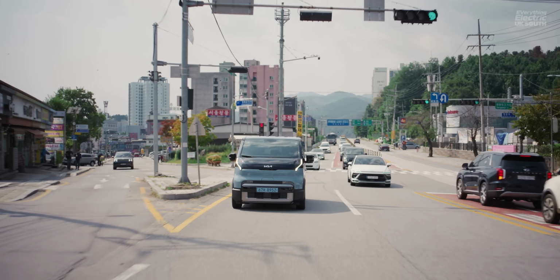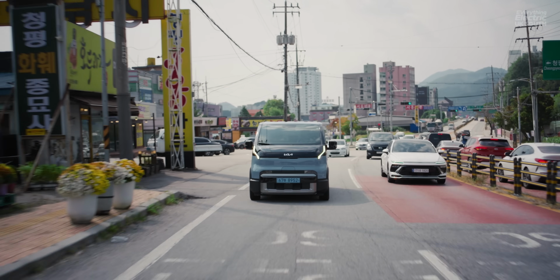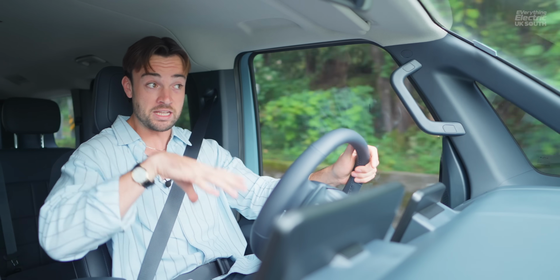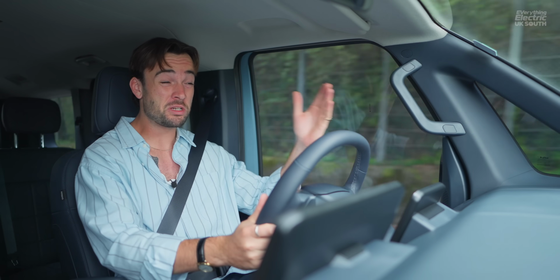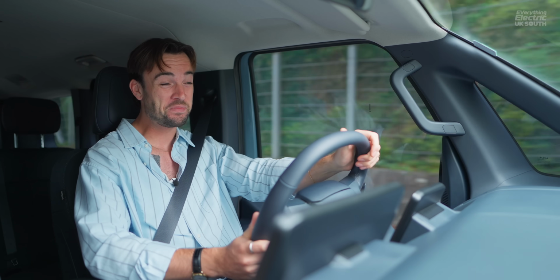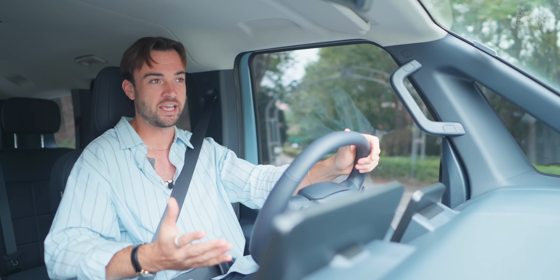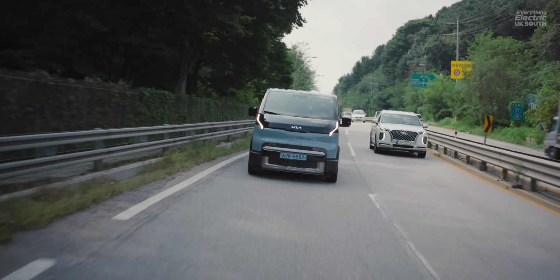What Kia have done here is taken all their EV nous from the myriad brilliant electric cars that they've built over the last few years and implemented it into the EV hardware of this vehicle. And then they've taken a huge amount of customer feedback from people who use and live with vans and taken all that to put a really, really good van on top. And then they've innovated a design for this vehicle and a method of producing it that enables them to hit a staggering price point. I just think it's so exciting.